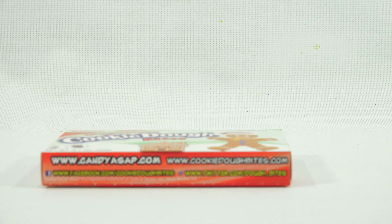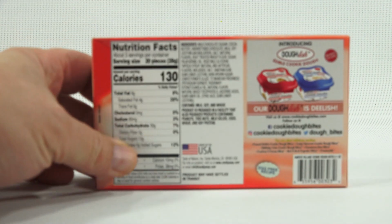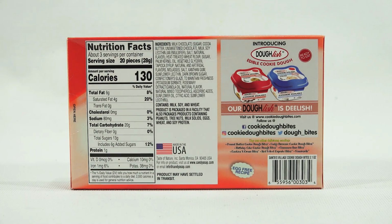It says, candyasap.com, cookiedoughbites.com, their Facebook, their Twitter, and everything you need to know about them. The other side is very limited. Let's see if I can get a close-up now of this here. It says, I'll read it the correct way, about 60 pieces per box. And there is the back.